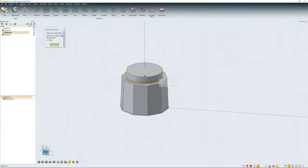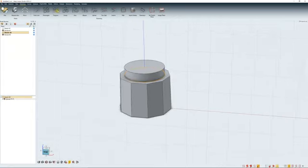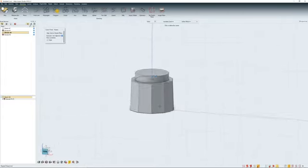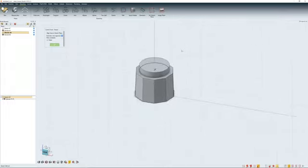So in order to draw a regular polygon on a face, it's very easy. Just click on a regular polygon, choose a face, suppose on the other face, and so on. I'm not going now to lose a lot of time on this because you understand how it works. Let me go to another example.